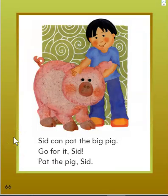Let's sound out this character's name. S-I-D. Sid. Let's read. Sid can pat the big pig. Go for it, Sid. Pat the pig, Sid.